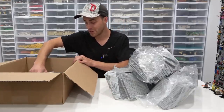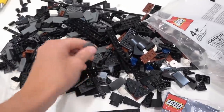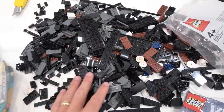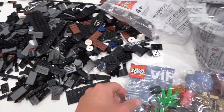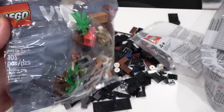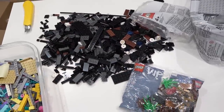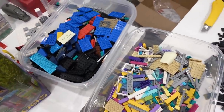Now there's a bunch of other random pieces in here. Check it out. We've got a lot of miscellaneous black and dark gray pieces, being 2x4 tiles, plates, everything like that. Now these 2x4 tiles are gonna go toward creating our roads because we needed more of those. Looks like we got a little gift with purchase here as well. This is the Pirate and Treasure VIP add-on pack, so that's pretty cool. Now all of these miscellaneous pieces and a bunch of other ones that are coming in because there are standard pieces that aren't our top picks or whatever, are gonna go toward these two projects.